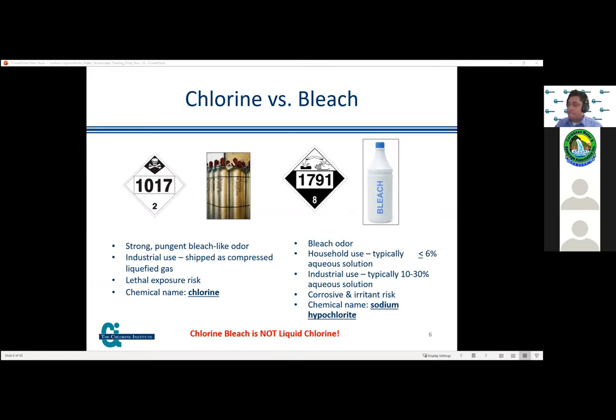Chlorine has a strong pungent bleach-like odor, where bleach smells like bleach. Chlorine has industrial uses and is shipped as a compressed liquefied gas. Chlorine has a lethal exposure risk, and the chemical name for chlorine, of course, is chlorine. Bleach has a bleach-like odor. The household bleach that you typically buy is less than 6% in solution. The industrial strength is typically between 10 to 30%. It's a high corrosive and an irritant risk. The chemical name is sodium hypochlorite.